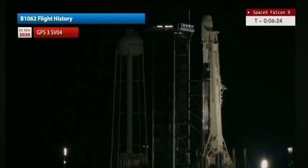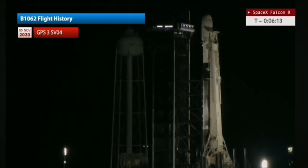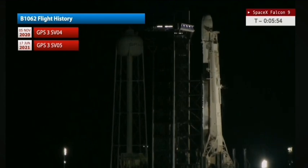Starting off, November 5th of 2020, this first launch saw the send-up of the GPS-3 space vehicle, or SV number 4. Built by Lockheed Martin, this was the fourth of the newer version of the U.S. Space Force's GPS constellation, each named after a famous explorer. This particular satellite had the nickname of Sacagawea, named after the Shoshone woman who guided Lewis and Clark on their expeditions in the 1800s. Now, the GPS satellite number 5 was on deck back on June 17th, 2021. That GPS satellite was named for the first man on the moon, Neil Armstrong.